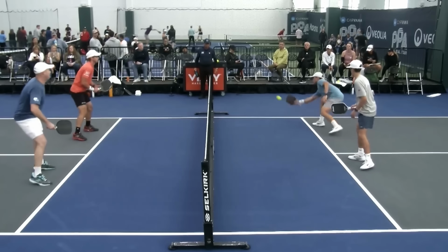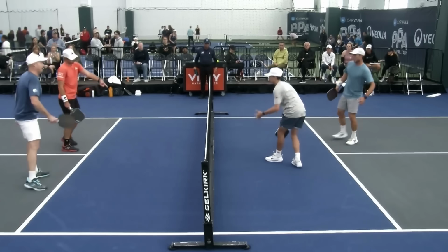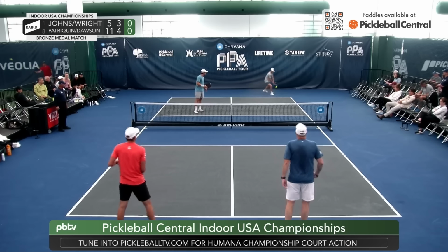Going to actually hit the bar after hitting the top of the net. And so we're going to be replaying the point. So if it hits the bar before hitting the ground, replay of the point.